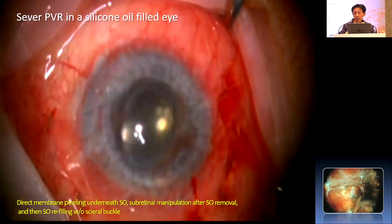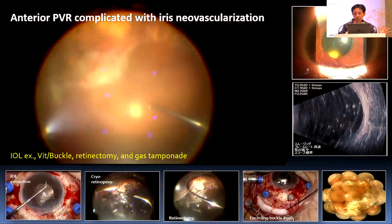Again, in this patient we have less traction and proliferation in the periphery. So in this case, I no longer need any buckle. Simply refill the eyeball with silicone oil, and you can attach the retina.